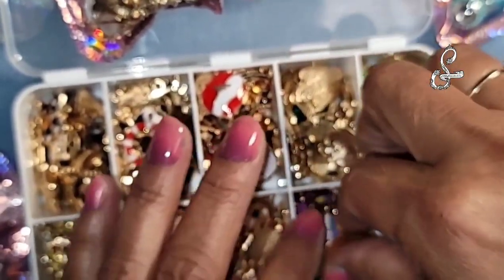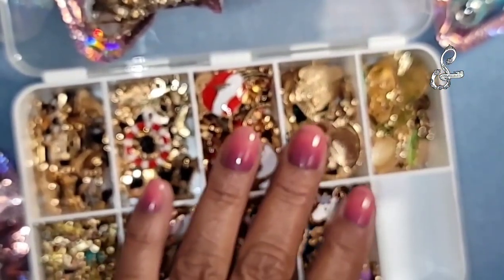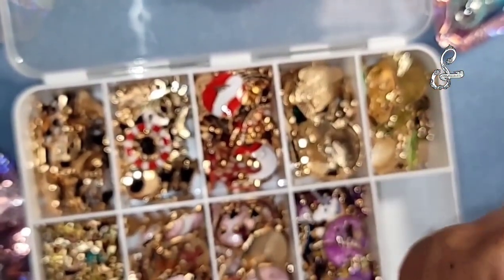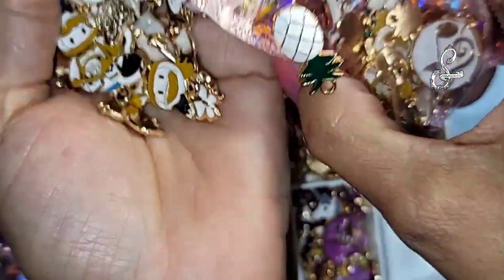This is my once and only stash that I was able to get. Oh, breaks my heart. Rich, if you're out there, or ladies, if you know, let me know.